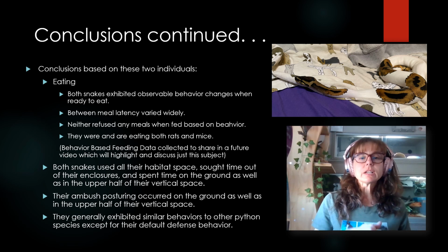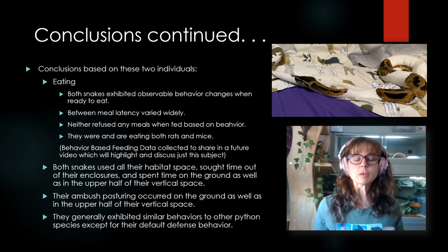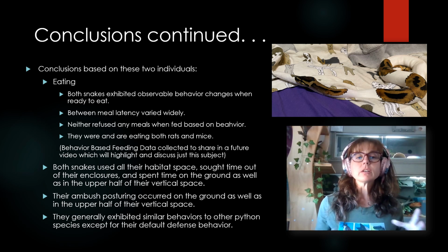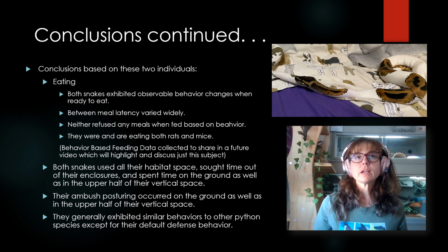All right, here are the conclusions continued. And again, based on two individuals, a male and a female, both about the same age. In regards to eating, both snakes exhibited observable behavior changes when they were ready to eat. So when they were hungry and ready to eat, they actively hunted, they actively got into ambush postures, and other aspects of their behavior changed.